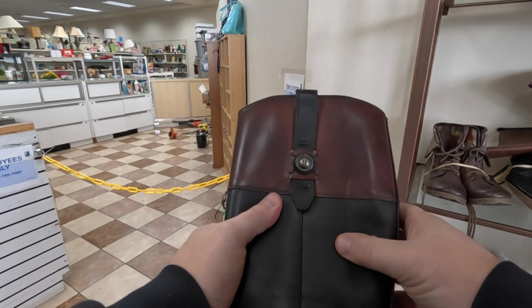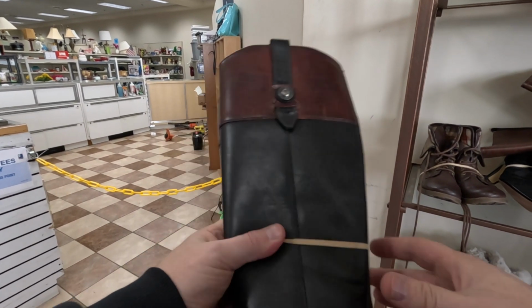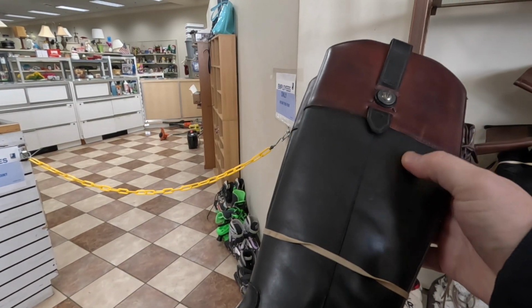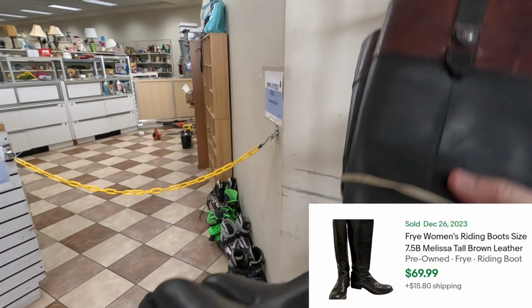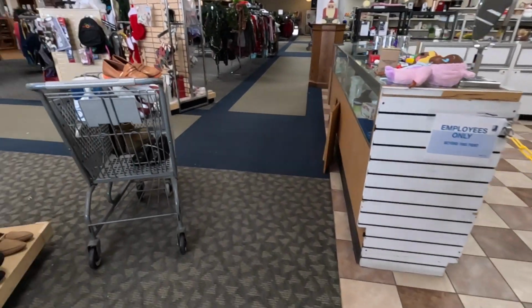Really good condition other than that giant scratch, but I think I'm just going to leave them. I looked at comps. Best case scenario would be $80, but with this scratch, it probably knocks it down to 60. So yeah, we'll go ahead and leave those. Let me show you what I got in the buggy.